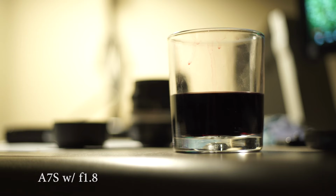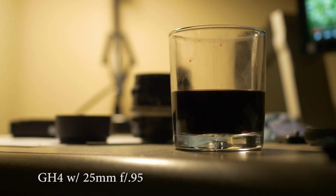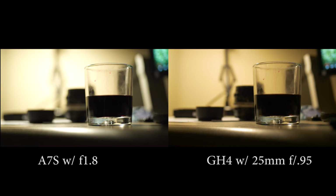And here's a shot I did with the Sony A7S with a 50 at 1.8 and my Micro Four Thirds GH4 with the Voigtlander 25 at 0.95. The same framing, the color's different obviously, but the same framing, and you honestly cannot tell the difference between the two. I mean, as far as framing and depth of field.